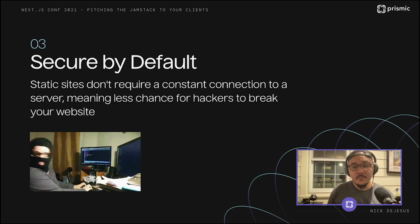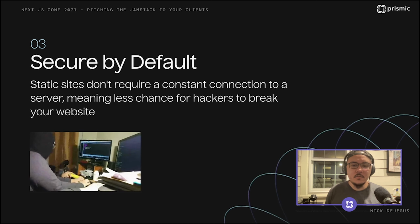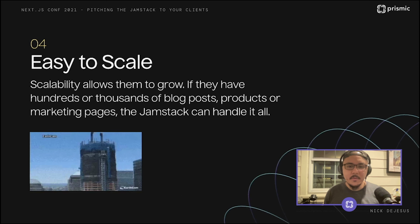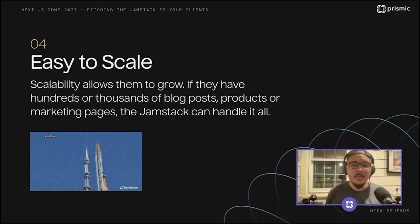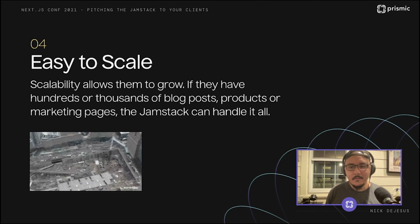They're secure by default. Static sites don't really require a constant connection to a server, meaning less chance for hackers to break your website. You don't have to worry about the guy in that GIF. They're easy to scale. Scalability allows them to grow. If they have hundreds or thousands of blog posts, products, or marketing pages, the Jamstack can handle it all.